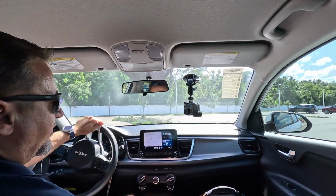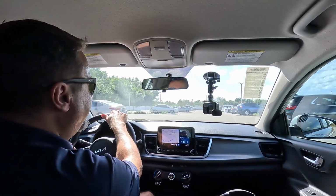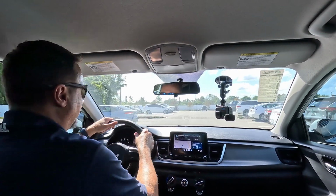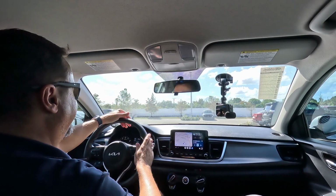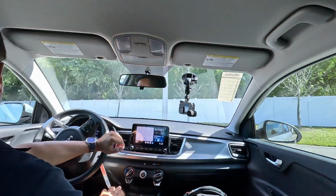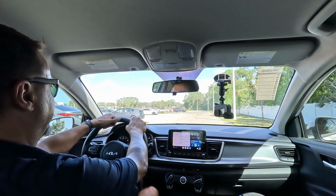Alright, and as far as the suspension, we have a bit of that roll that's transferred over into the cabin, but overall not bad. And I'm surprised how peppy it feels, you know, off the line. Now obviously, as far as the power and weight and all that stuff, we're not going to be expecting a whole lot out of this little vehicle, but let's see the off the line acceleration.